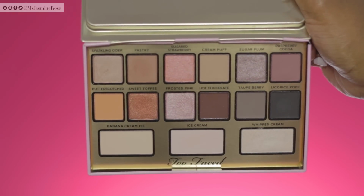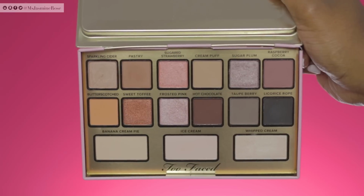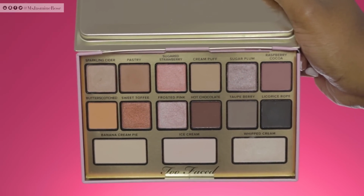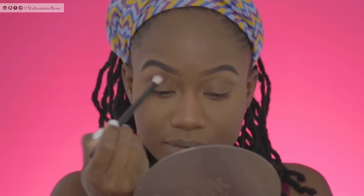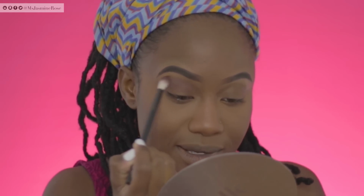This is the I Want Kandee palette. This has quite a bit of things in here. There are 12 eyeshadows and there are 3 highlighters in this palette. And you know what? The shade range is actually looking really good. The transition shade will be raspberry chocolate. There is a bit of kickback, but whatever. The colors are pigmented from what I can tell from raspberry cocoa. This is a perfect, perfect transition color.